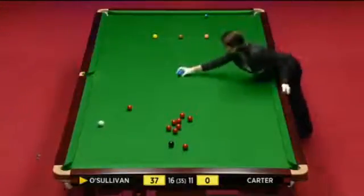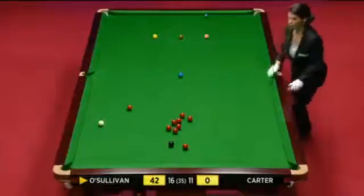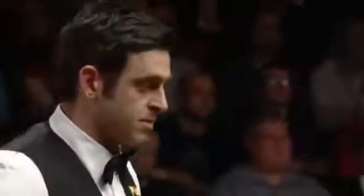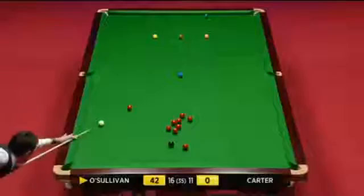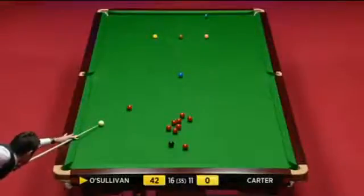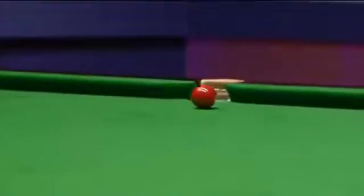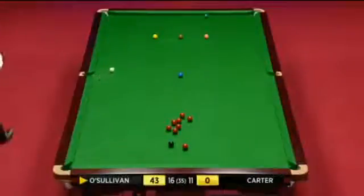Play for the red in the middle. Didn't quite get directly behind it. He'd like to have got on it a little bit straighter than this. Because already in his mind he's thinking top side of the blue, get rid of the red next to the black, and then I can start to think about winning the frame. You can't think about winning the frame just yet. Until he gets rid of that red below the black.